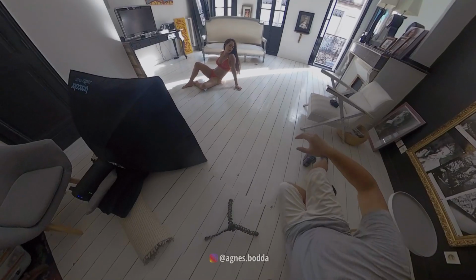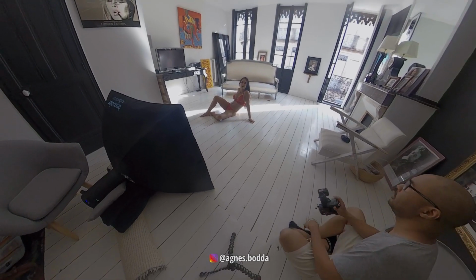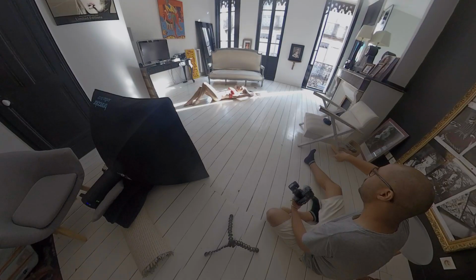So this is how I managed to create different looks and how I try to adapt to each model. The goal was to highlight their personality and strength, and of course, I did my best to make each session unique. Unfortunately for me, for these particular sessions, I didn't have the time to visit the location beforehand.